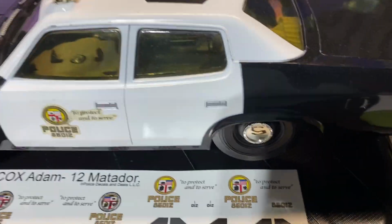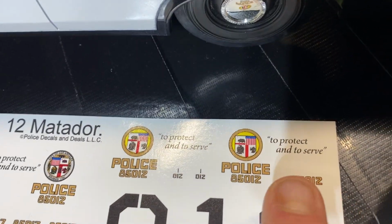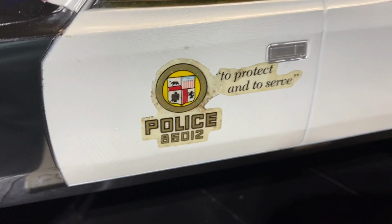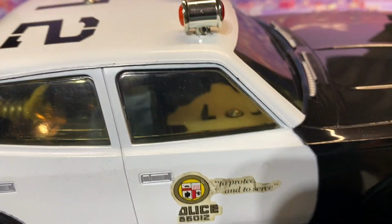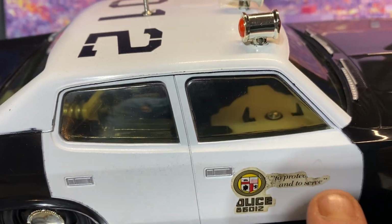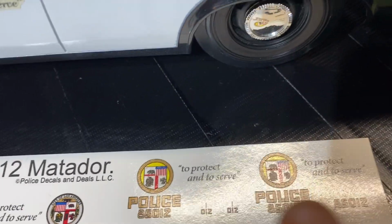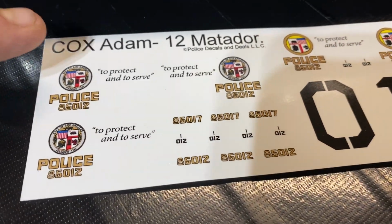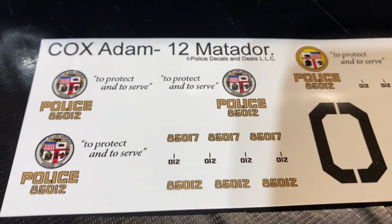But the decals actually have the originals that are duplicate, matching the driver door and the improper passenger door, because the emblem should be in front. So he literally has those there, and then if you wanted, there are updated decals, a little bit cleaner version.